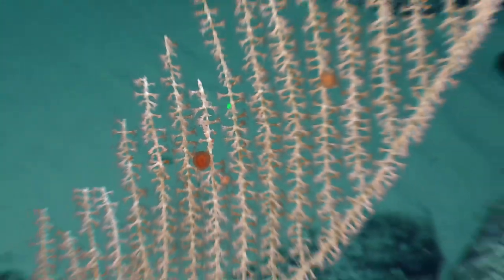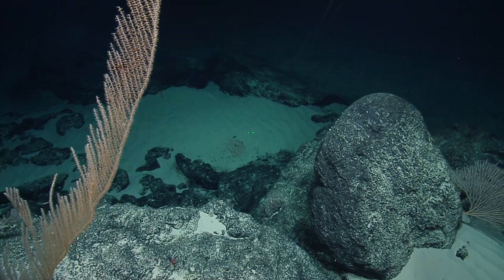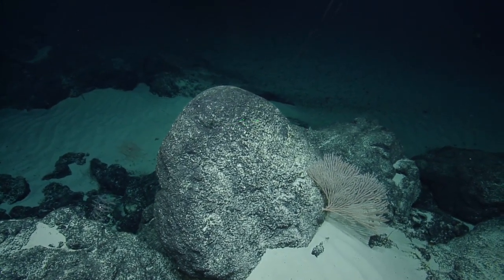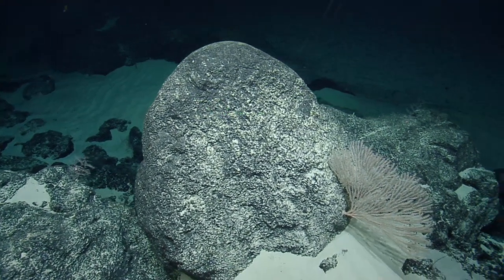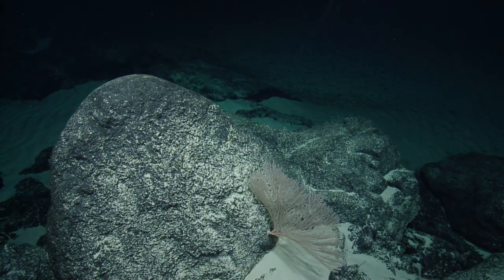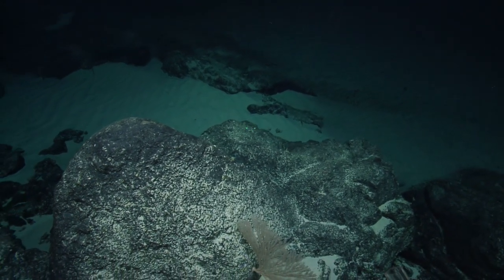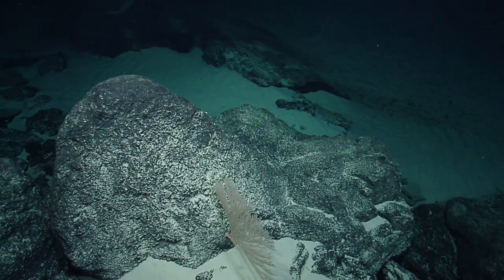Okay, you're good. Thank you. Another big primnoid here. Still heavy. Sorry, forgot I moved the camera. Guess you're gonna have to blow the ballast tanks. I have to. Probably have to on the way up.